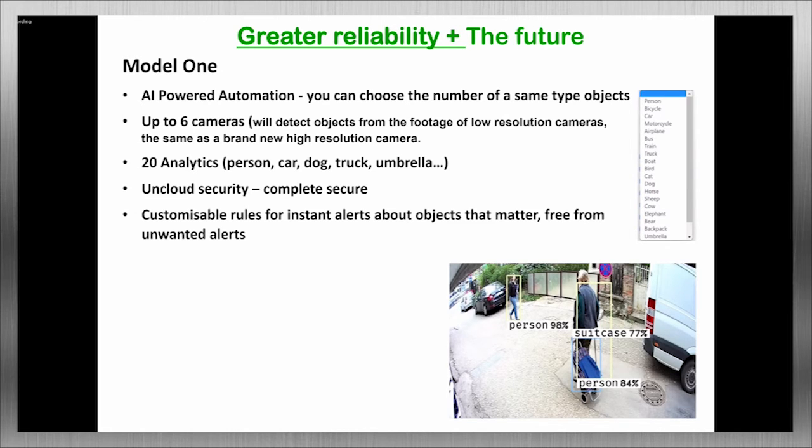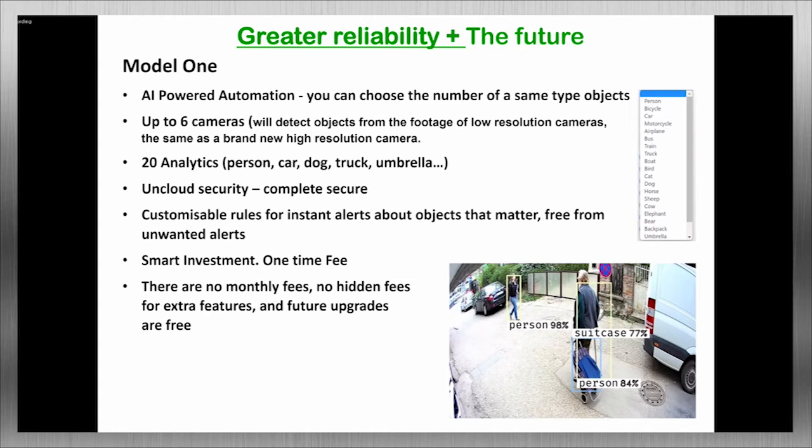Users have customizable rules for instant alerts about only the objects that matter, free from unwanted alerts. This is a smart investment and only a one-time fee. There are no monthly fees, no hidden fees for extra features, and all future upgrades are free or included in the price.